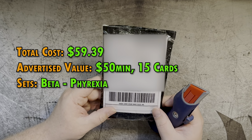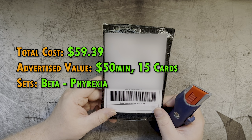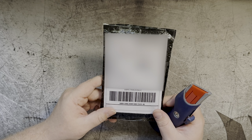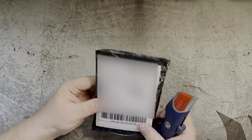We're going to get 15 cards in here. $50 market value minimum, ranging from beta to Phyrexia. No dupes. Yeah, they have a couple other ones. They have silver for $10 and gold repacks for $20. We're going to do the platinum one.